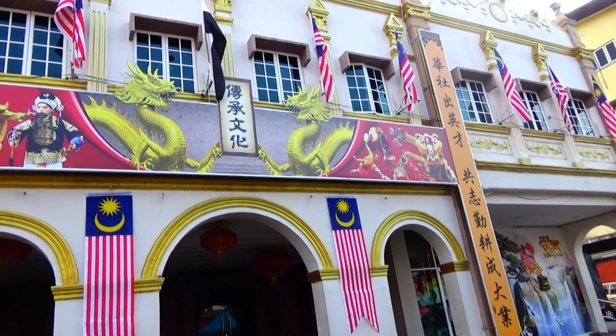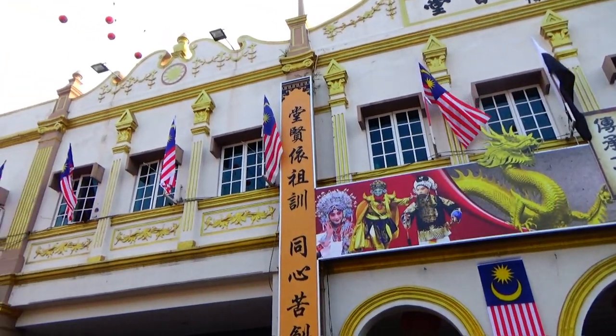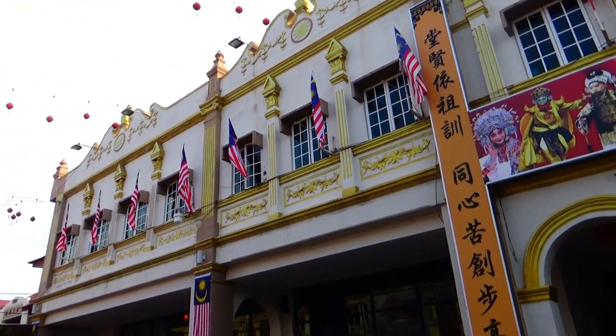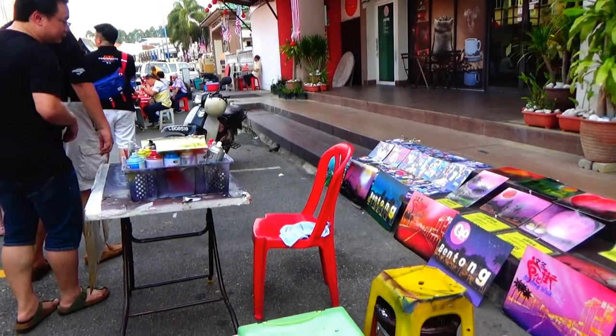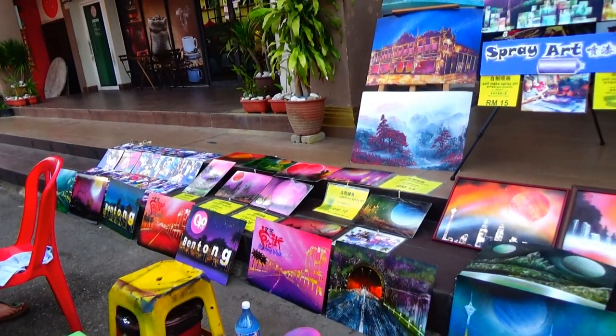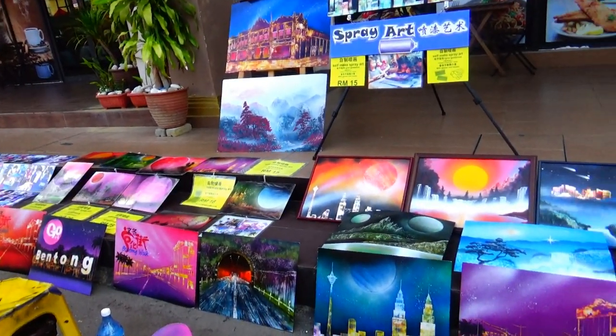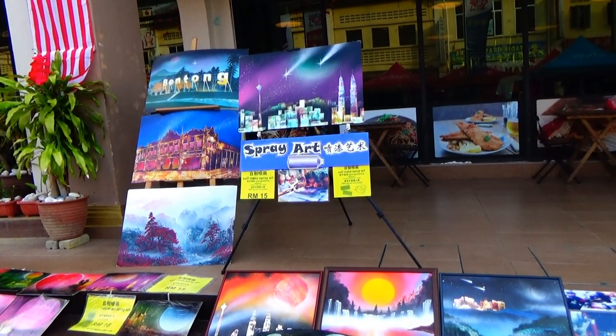Well, I wonder what this building is here. But it looks so grand and amazing, with golden dragon and golden flower decorations. Guys, look over here. This man has spray painted a ton of pictures about Bentong, Kuala Lumpur, even Genting. Which is pretty cool, considering this is all spray painted.